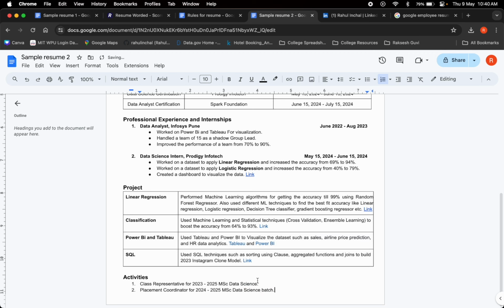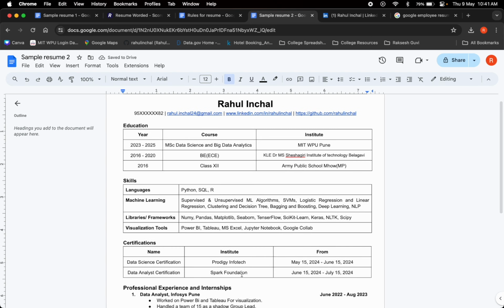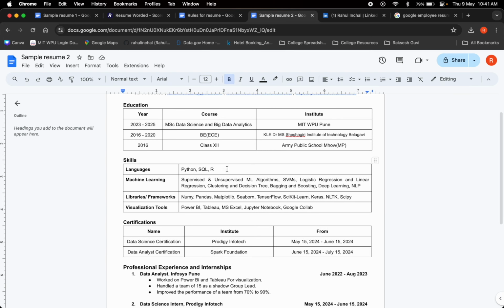Remember, do not mention so many achievements. If you have done something in your life, then only mention this. And I have seen some recruiters hiring just by watching these activity sections, or achievement sections. They want to hire those candidates who have done something. See, what happens is, the HR person will look into these activity sections, while the technical interviews will take care of the technical things.